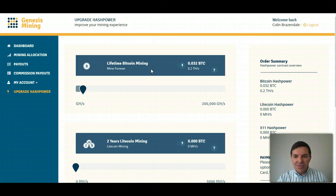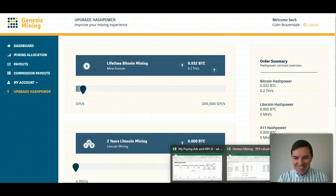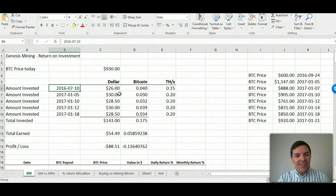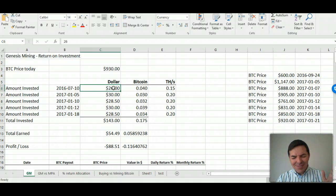So I'll just show you the things I've already bought, 5 contracts this month. Here you can see I bought my first one in July, and that's when I moved away. Then I came back after 6 months and saw, gee, it doubled. When I came back, it was $45. So now I'm going to start compounding. I'm going to start buying more contracts with my earnings from MyPayingCryptoAds.